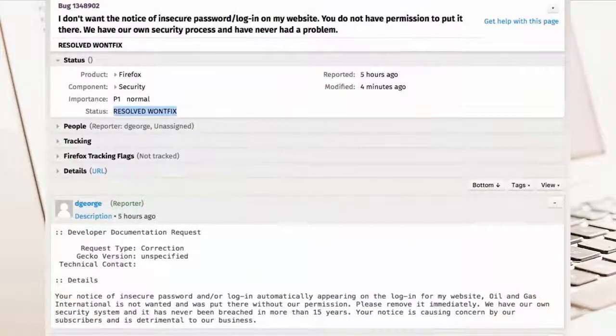Earlier this week, I saw that the Mozilla team posted their bug of the week. Somebody was complaining on their bug board that they were showing their login page and site was insecure because they didn't have HTTPS enabled. On this particular page, it was a login form, which means they had the username and password fields there.